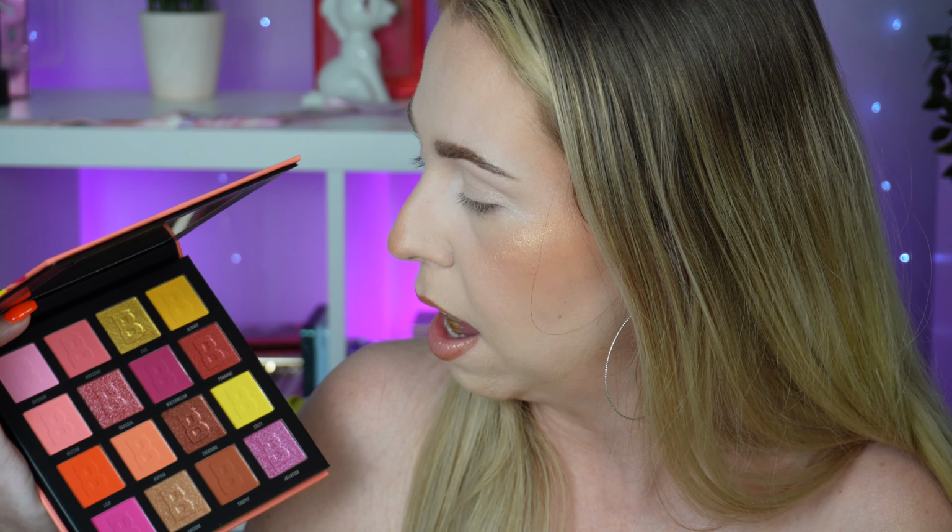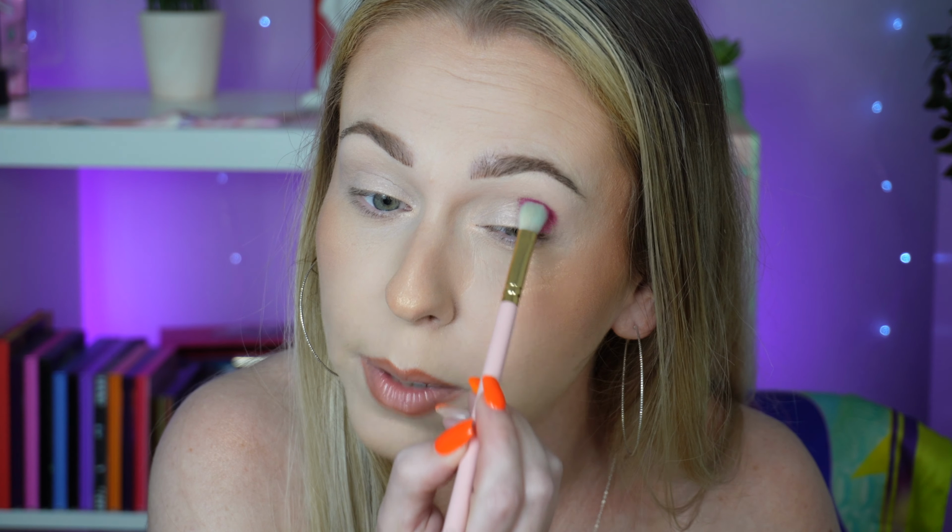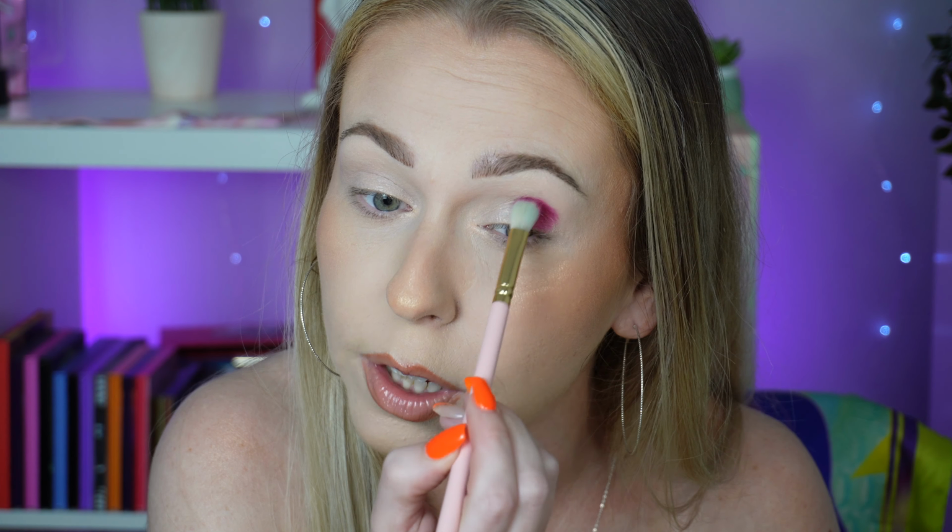I'm going to take that shade and I am going to stamp it on the outer corner and kind of through the crease. Like I said before, I have reviewed a lot of Beauty Bay eyeshadows and I really do enjoy the formula, especially of the mattes. I think it's really good quality, especially for the price. And I'm expecting it to be the same quality as usual. I'm not expecting this to be any different.